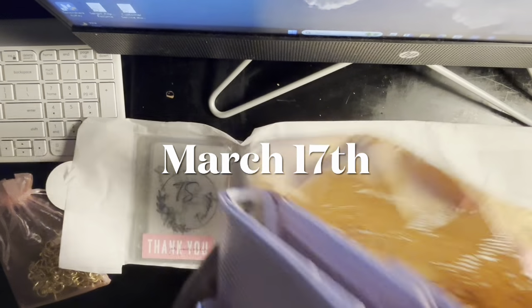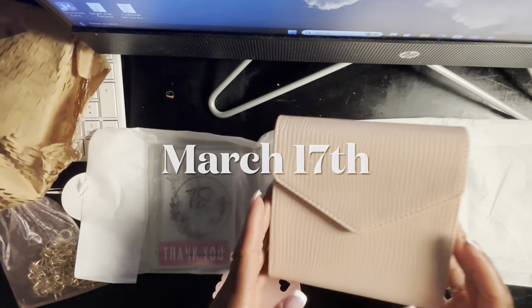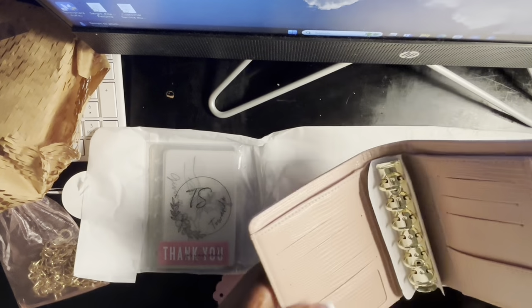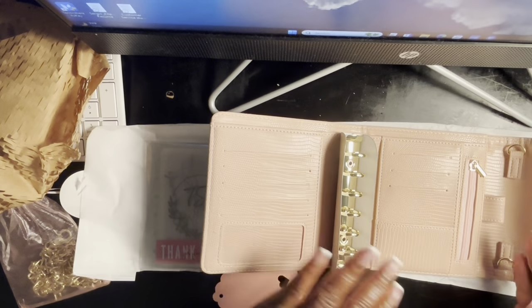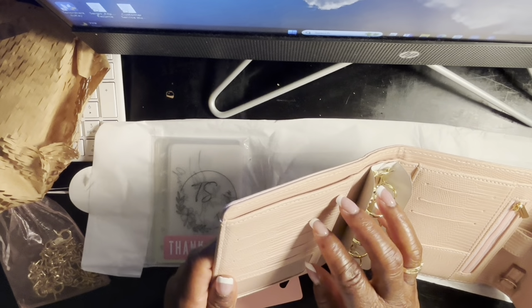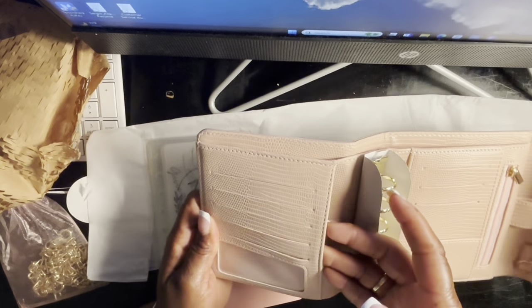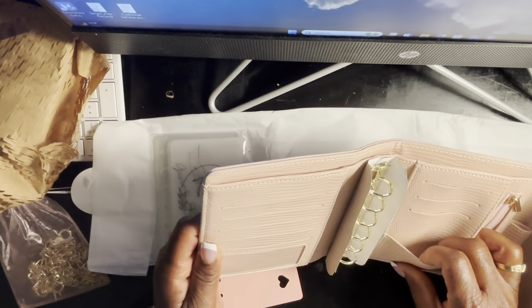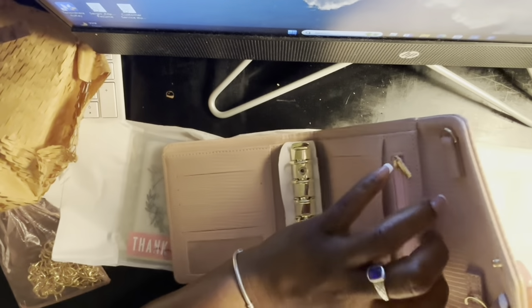This is a purse wallet where I can wear. Okay, it can go in my wallet. I'm checking it out, see how I feel about it. All right, so it has 1, 2, 3, 4, 5 slots on this side, a pocket. It has 1, 2, 3 slots on this side, a little slot here, a pocket here.